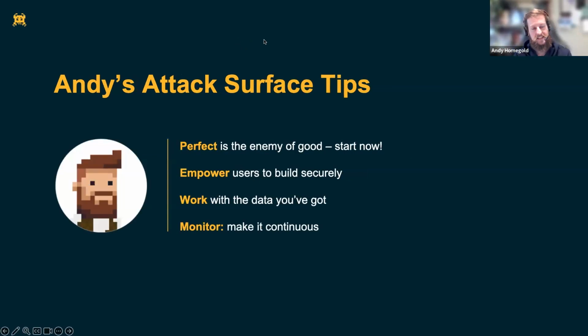So yes, it's very easy to run down the rabbit hole of just looking for subdomains, but actually, what does that mean across the entire organization? So don't just focus on subdomains. Start to dig into what services are running on those assets. How much of an impact do they have on your organization?